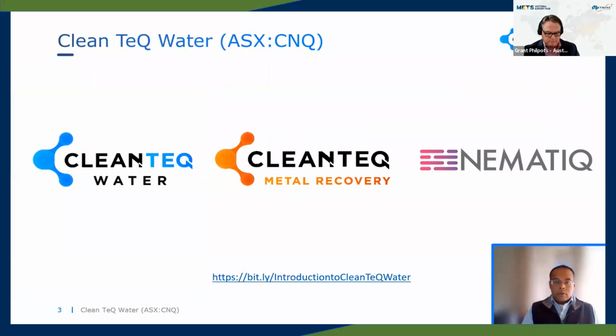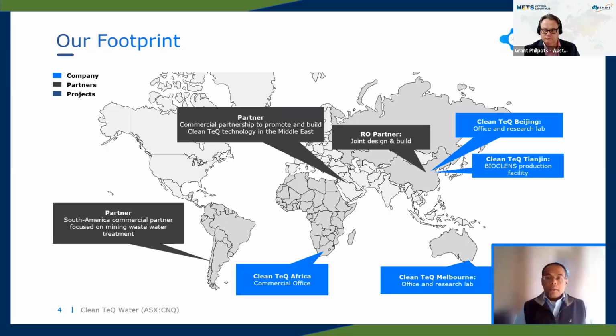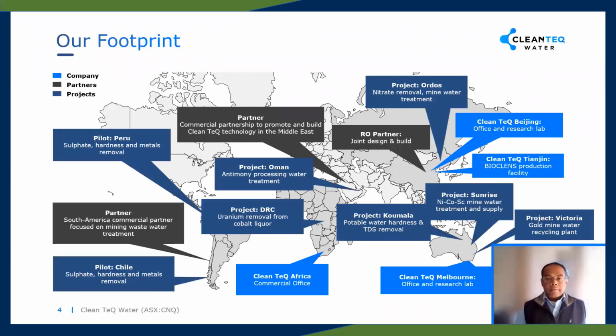First, a little bit about Cleantech Water. We're an Australian company that's publicly listed on the Australian Stock Exchange. Our ion exchange technology is suitable for water treatment and metal recovery. We're also developing our own geomembranes, and you can find that at our pneumatic website. Our head office is in Melbourne, together with our research facilities. We have an office in Africa and also in Beijing. We work with a number of partners in the Middle East and in South America.